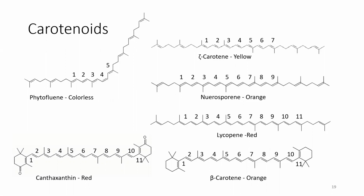So the first thing is the number of conjugated double bonds in the conjugated double bond system. You see these 3 structures are all the same except for how many conjugated double bonds there are. This one has 7, this one has 9, and this one has 11. And you see the color changes because of that. So we have yellow, then orange, and then finally red. So, number of conjugated double bonds.